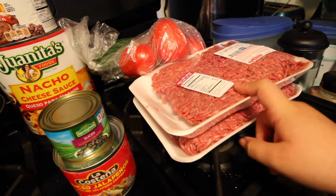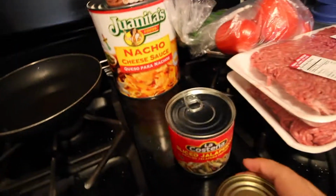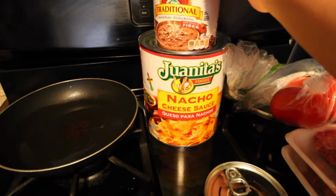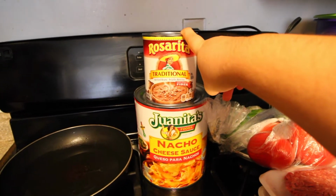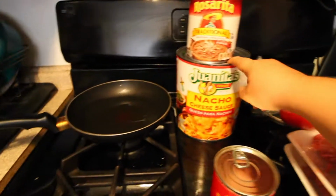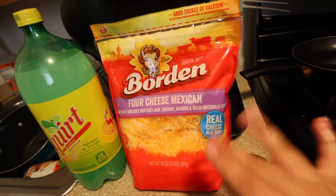I'm gonna cook the ground beef. We just got 3 pounds of ground beef. I just have to cut up the toppings: tomatoes, some green onions, some olives, and jalapenos, which are already ready. All I have to do is put them in a bowl. We like to put beans on our nachos, so we got some refried beans, Rita, because that's the best brand of beans there is. So I just gotta heat those up, and then obviously heat up the nacho cheese. And for extra cheese, we got some shredded cheese. After we put on that cheese, we'll put that on top so it can melt, and it'll be nice and yummy.